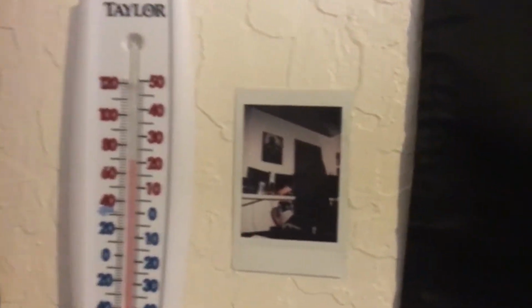Right here I have a little Polaroid. I might move it, but I have a little Polaroid of me playing in my old room. My girlfriend took a picture of me. I was just playing games and stuff in my old room, which I think is a little cool keepsake.